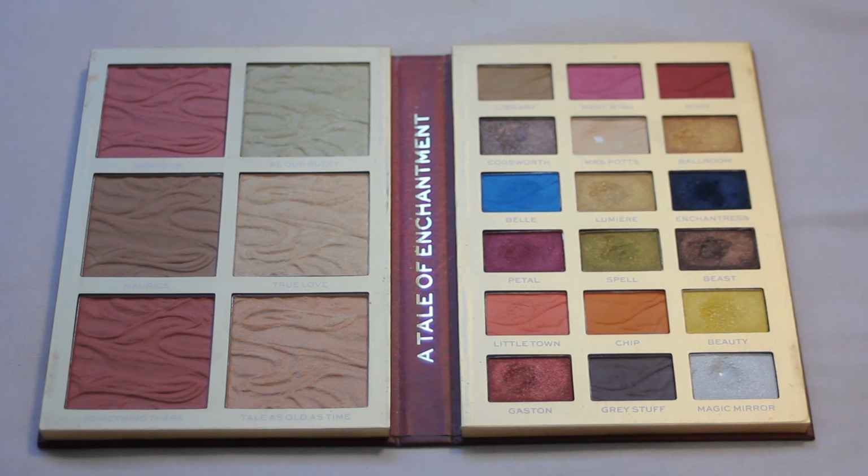Next to that is Beast, which is another of the brown shades. I do kind of wish this one was a matte brown, just to deepen up Library a little bit, but it does work nicely in my outer corner. It is a shimmer, so I can't really use it for deepening the crease as much.